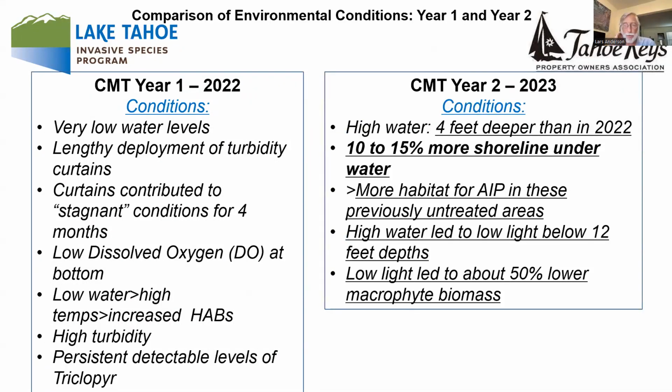Year 2, four feet more water in the Keys than our first year in 2022. And as I mentioned before, not only is that deeper water, but it also submerged about 10 to 15% more shoreline than the first year. So that 10 to 15% more shoreline was never treated by any method in year 1. And that's where we're also seeing this high level of plant biomass or abundance in those near-shore areas that were not even exposed to any treatments in the first year.